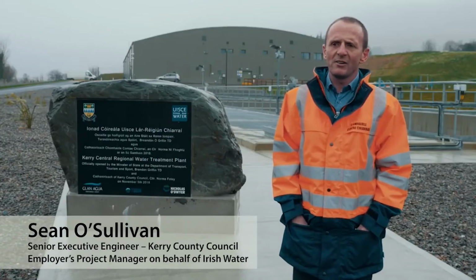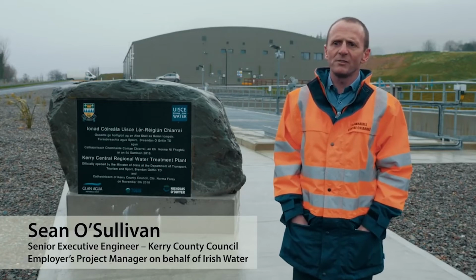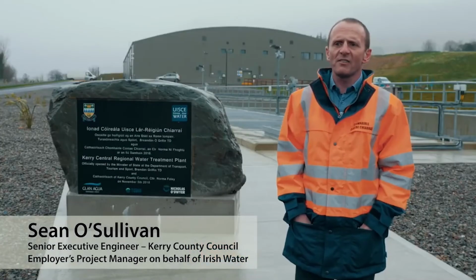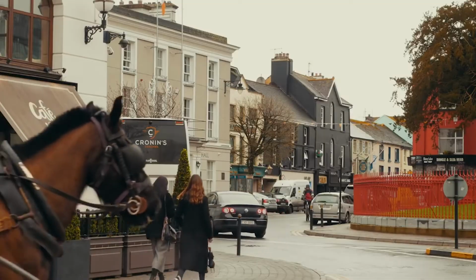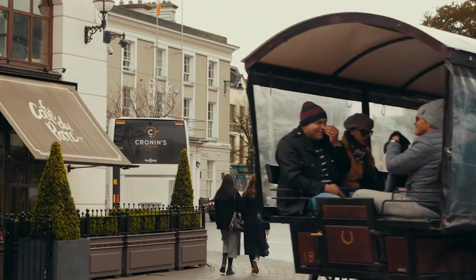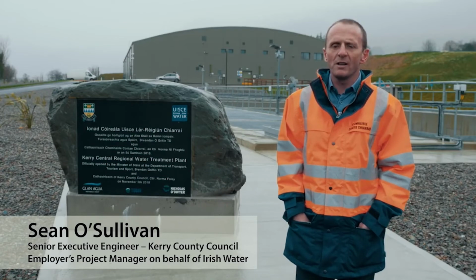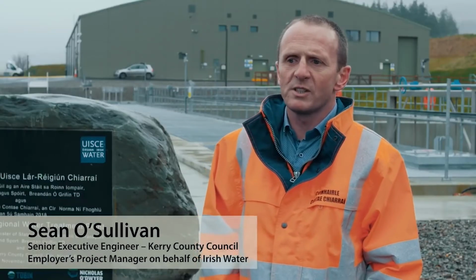This upgrade here, the Kerry Central Regional Water Treatment Plant, is the most critical bit of infrastructure in County Kerry. It's the jewel in the crown of water services in Kerry. It serves over half the population, the major centres, Tralee and Killarney. There's over 1 million tourists that come to Killarney alone, so a huge tourism area. This scheme will safeguard the water supply for a huge industry, the tourism industry, and we're delighted with it.